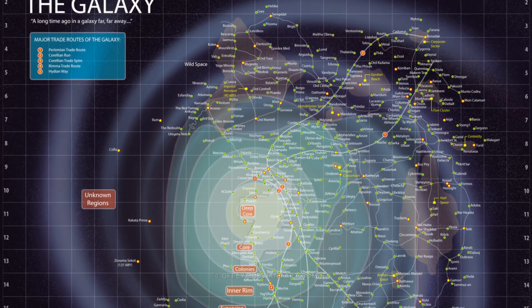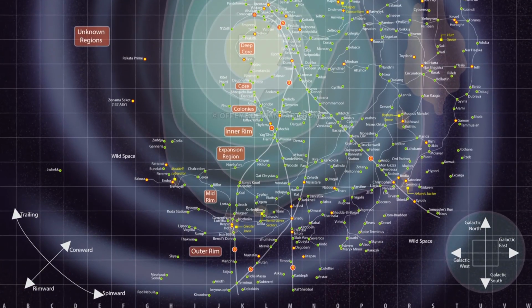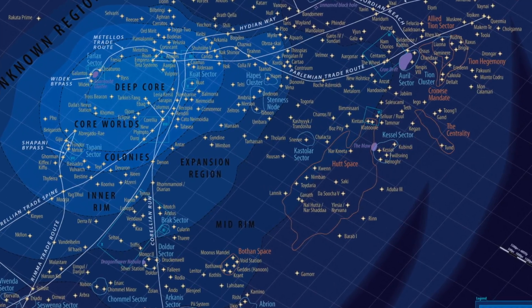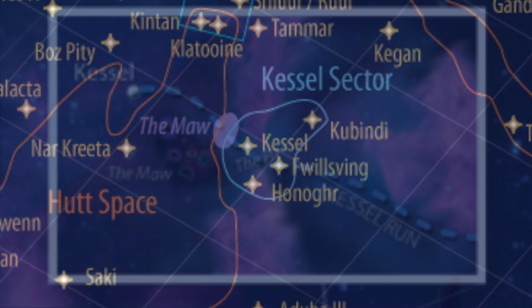Hyperlanes are commonly used safe routes between key systems and are often points of extreme strategic importance in the many wars that plague the galaxy. So how does this apply to the Kessel Run? Well, the Kessel Run is an 18 parsec hyperlane used to smuggle spice from the mines of Kessel to the Foremost system under the noses of the Empire.